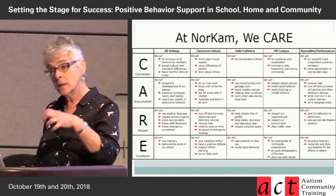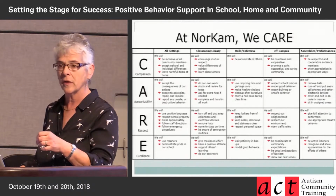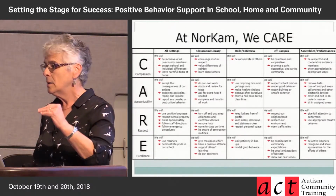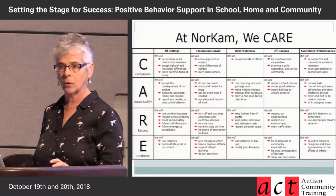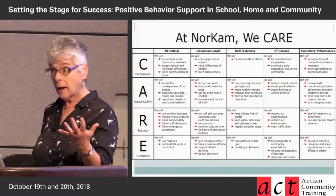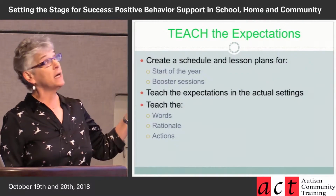Kids don't do this, teachers do this. School-wide PBS is an everybody buys in or we don't even bother with it endeavor. Administration buys in, teachers buy in, secretaries buy in, janitors buy in, bus people buy in, everybody's bought in. We're a school-wide PBS school. So now we've defined the behaviors associated with each part. We now want to teach the expectations.